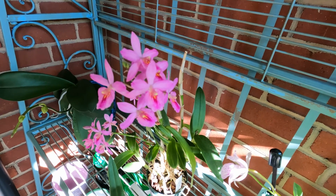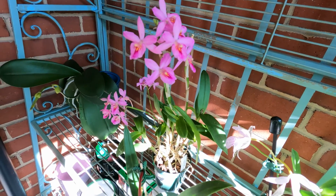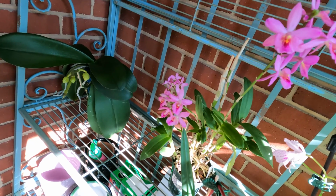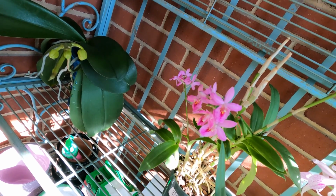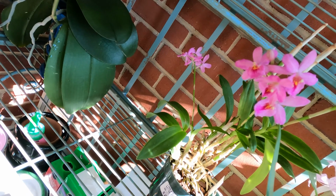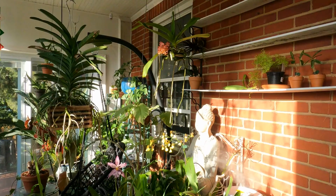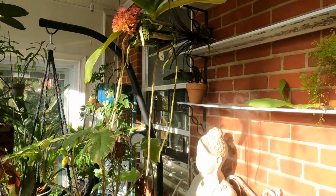In their natural habitat, Rhynchostylis orchids grow in the understory, where the bright tropical sunlight is filtered through the leaves of the canopy above. Vanda grow higher up, so it makes sense that these orchids require more dim light than what a Vanda requires, and that they will burn if kept at the same bright level.